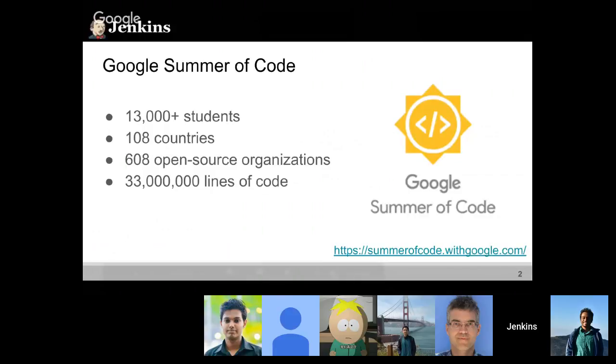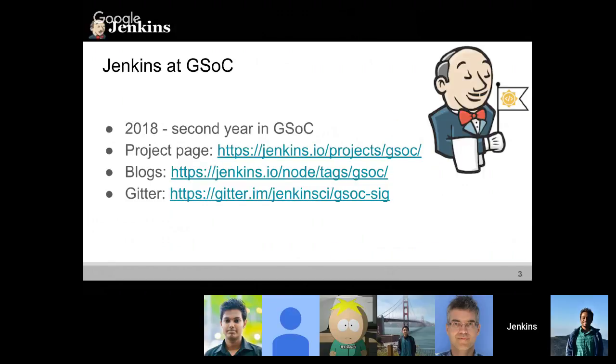So what I was going to say is that GSoC is the most popular project. Students work almost full time, and this is the second year that Jenkins participates in Google Summer of Code. So we have three students this year. If you're interested to know more about Google Summer of Code, you can visit resources on the Jenkins website. We have a separate project page where you can find all information about GSoC. We have multiple blog posts on Jenkins.io, and for this phase, there will also be blog posts by students. We also have a Gitter channel where you can discuss everything about GSoC.